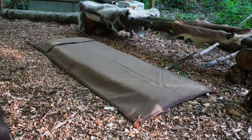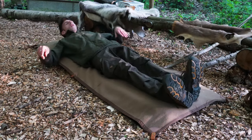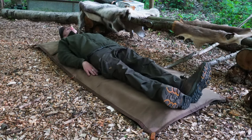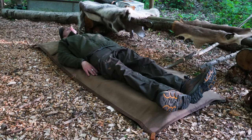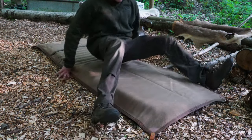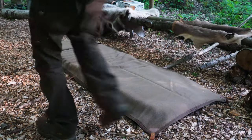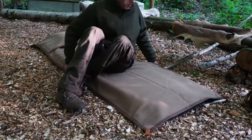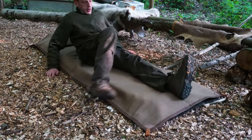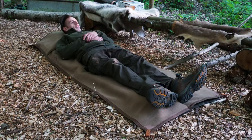That looks so comfy. See what we think. Oh, that's comfy. You good? Oh. Bro, you look comfy. That's real good. So I can put stuff in the pillow still. I'm going to put my pillow in the pillow. I've got the Thermarest pillow. There we go. I'm in bed. Yeah, you ready? Turning in.